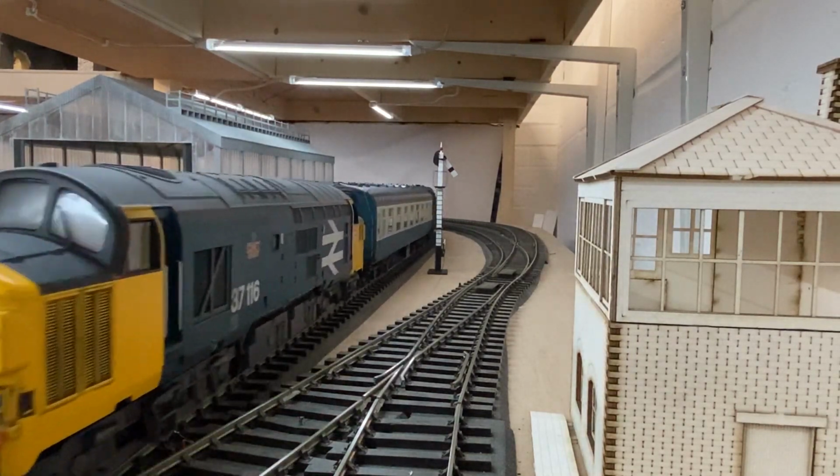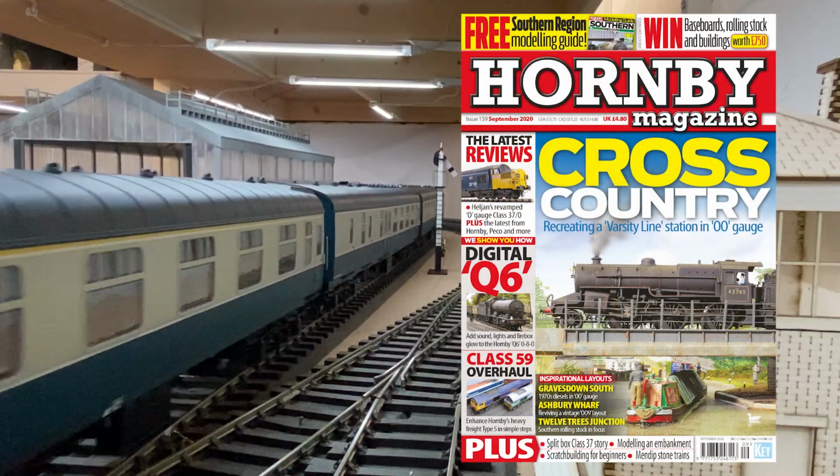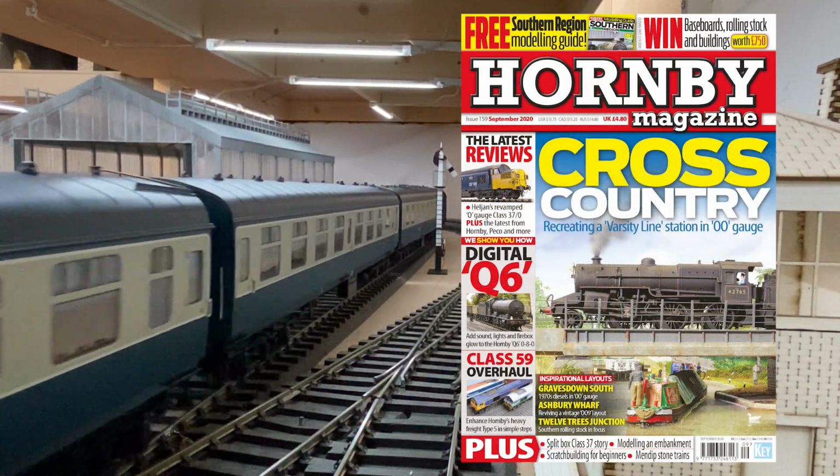You can read the full review on Heljan's upgraded O-gauge split head code Class 37.0s in the September 2020 issue of Hornby Magazine.